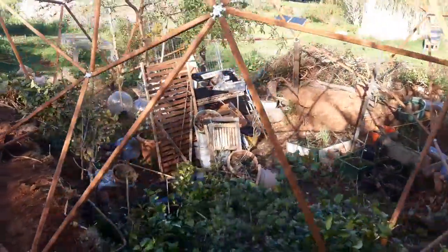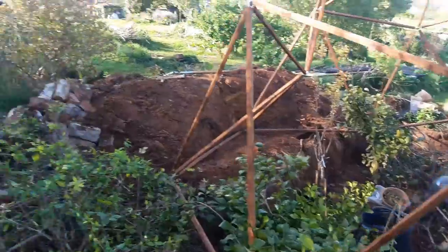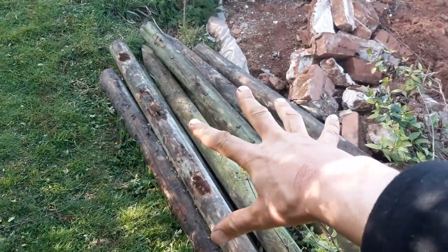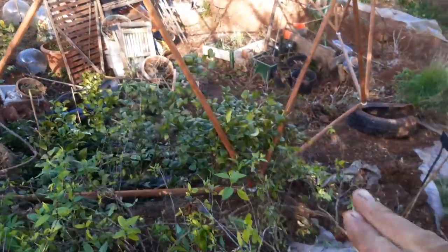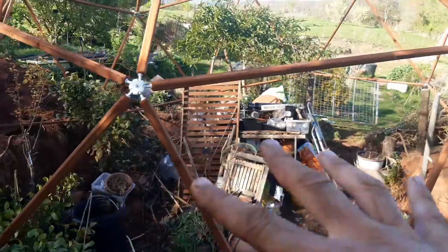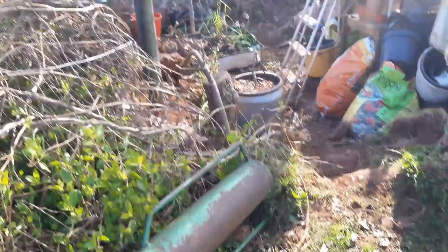But rather than move mountains and mountains of earth, my friend John had the idea, John with the pizza oven and the angle grinder, to use these fence posts that he's kindly donated to me. 10 fence posts, one for each of the hub corners, and to level it that way. So I've been at it for 3 or 4 hours now, it's going rather well, although I'm not used to knocking posts in. I haven't done that for a couple of years, so this thing just here is making my arms fall off.